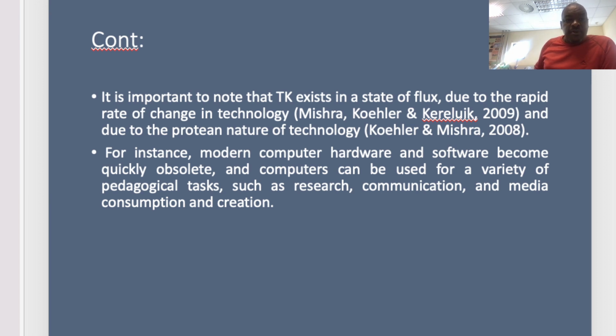And due to the protean nature of technology, for instance, modern computer hardware and software become quickly obsolete, and computers can be used for a variety of pedagogical tasks such as research, communication, and media consumption and creation.